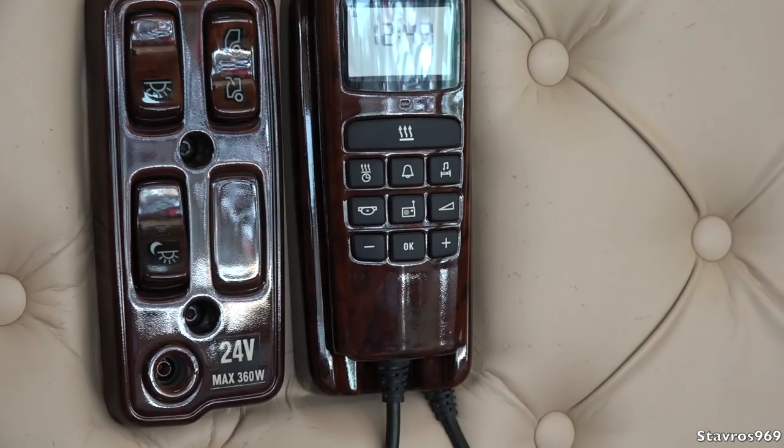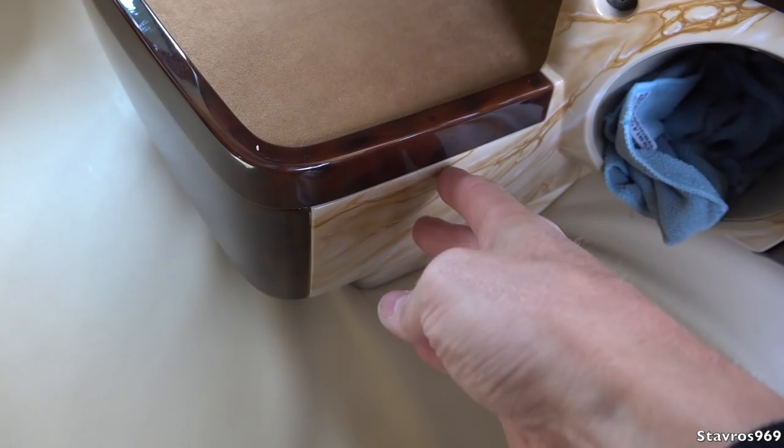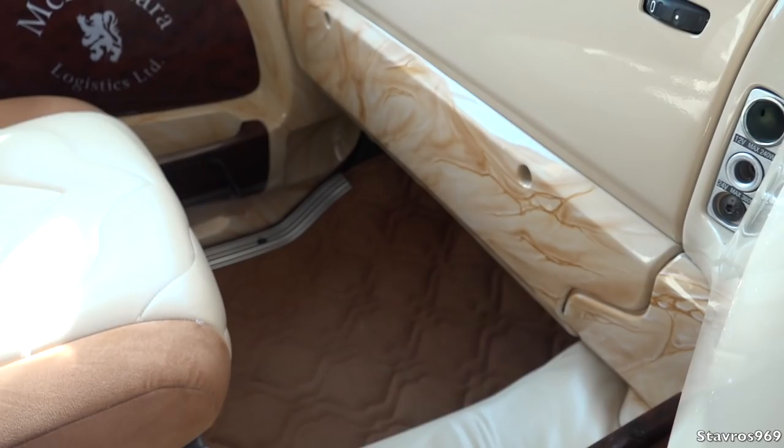All done in the wood finish. Look, that one on the floor. I mean, that's serious work. Look, all leather finish here. All down on the dashboard, all this wood finish. More airbrushing, all down here as well. Man, I've not seen this level inside in an R-Series before.